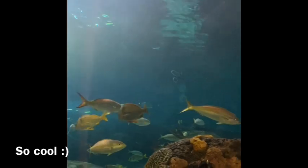So this is kind of like super cool, right? We get to get up close and personal with all the sharks, the fish, ocean life. You guys, this is called a saltfish shark. Look at its face. It's smiling at me. Oh my gosh, that's creepy.